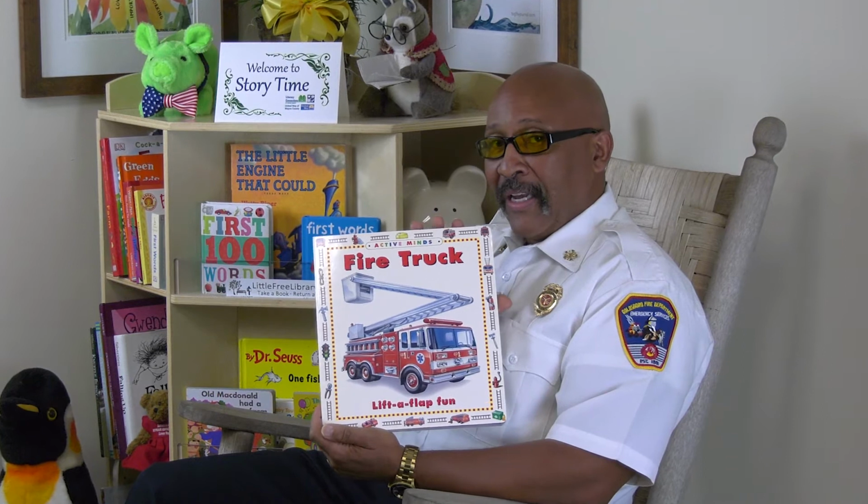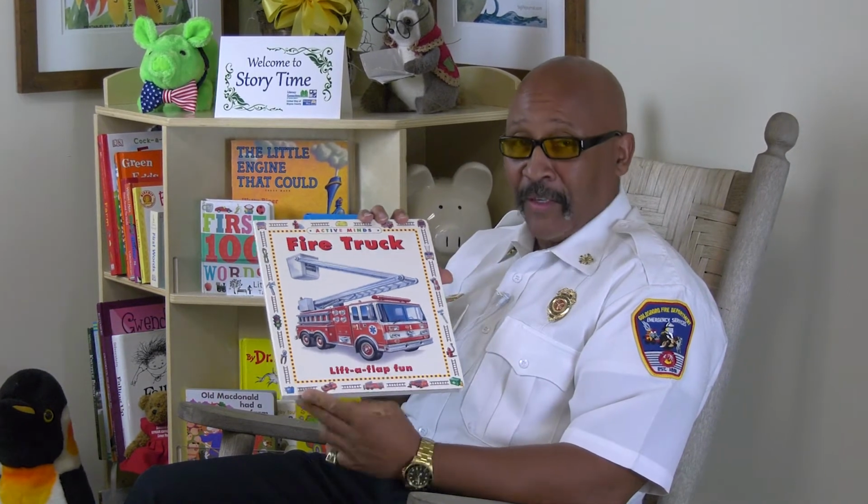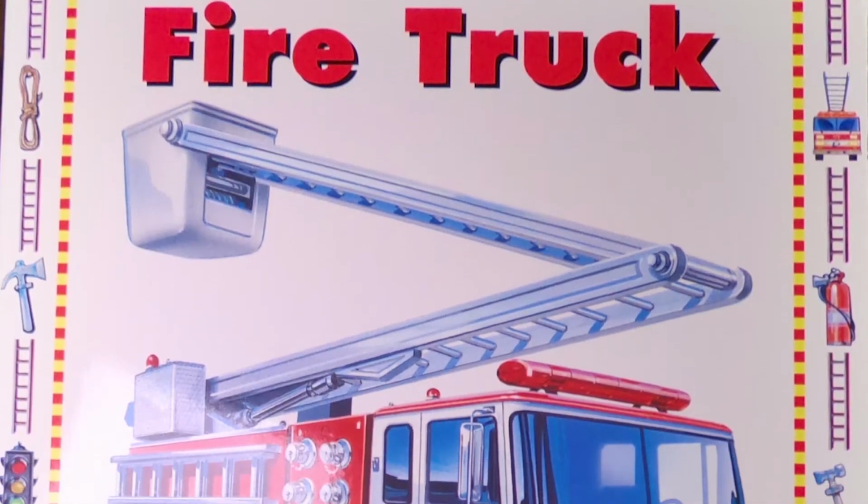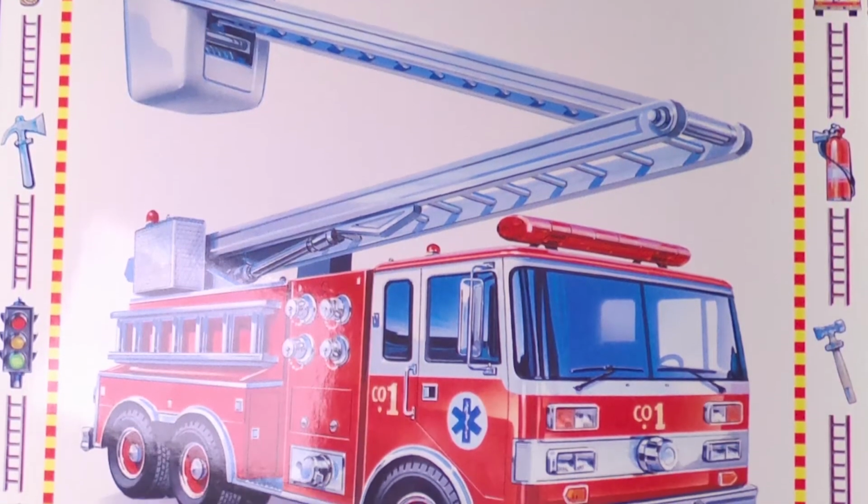The book that I'm going to be sharing today is Fire Truck, and it's special because it's Lift a Flap Fun. The author for this is Amy Adair, and it's illustrated by Don Weiland. So let's get started. Fire truck.